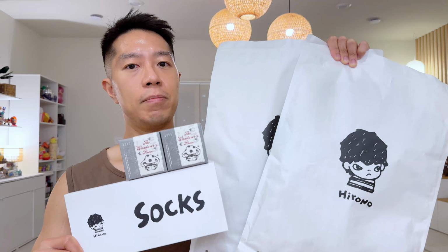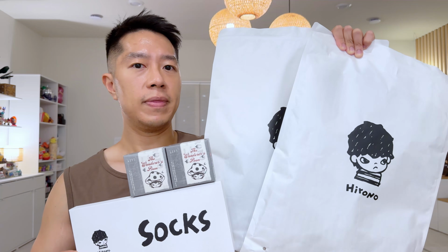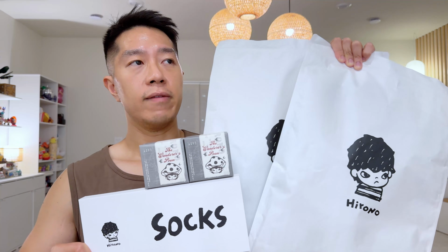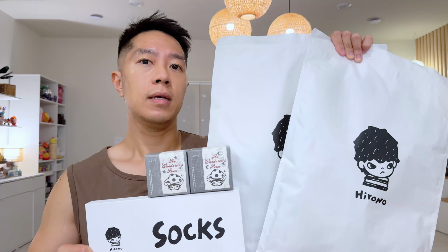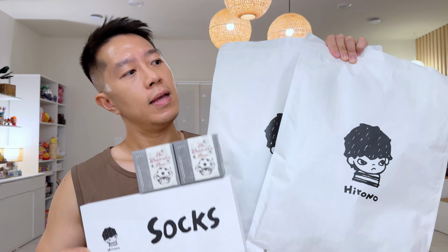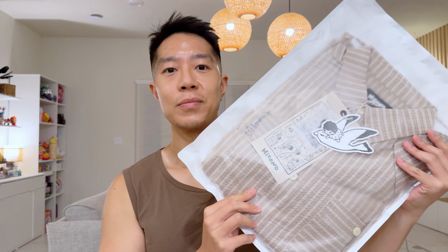So some of you might already know Pop Mart sells clothing also. They're mostly in collaboration with the Hirono series, so they have a lot more streetwear styles with hats, bags, hoodies, t-shirts. And today we're going to be looking at some of these items I got from them. Today's lineup includes a t-shirt, a button-up shirt, a set of socks, and you can have Pop Mart without blind boxes. So these are fabric pins, kind of like badges that go along with the clothing line.